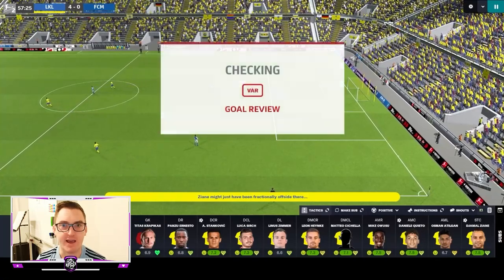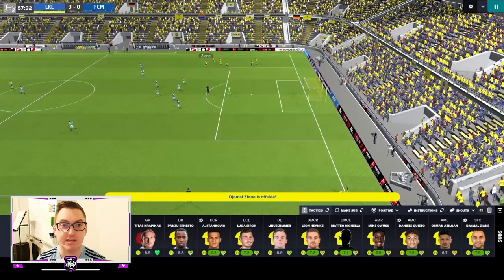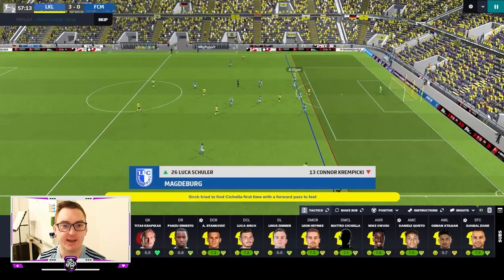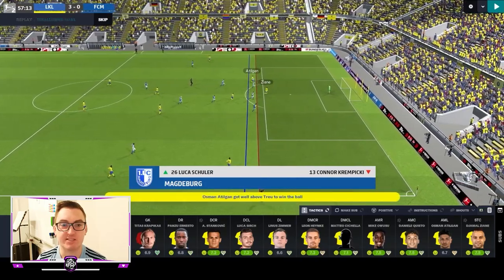We will just wait for VAR to make their decision. Indeed, that goal has been disallowed. We'll wait for the replay, but pretty sure it was quite clear-cut. And indeed, that is the case. So we are still 3-0 up.